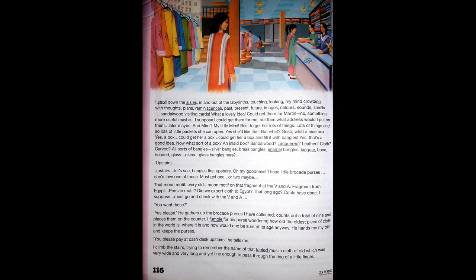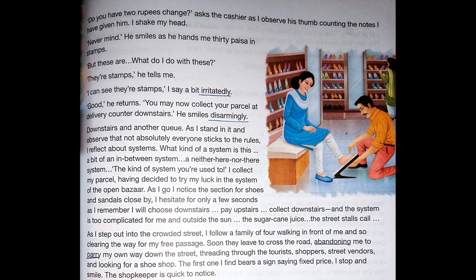Cloth of old, which was very wide and very long, and yet fine enough to pass through the ring of a little finger. "Do you have 2 rupees change?" asks the cashier as I observe his thumb counting the notes I have given him. I shake my head. "Never mind," he smiles as he hands me 30 paisa in stamps.